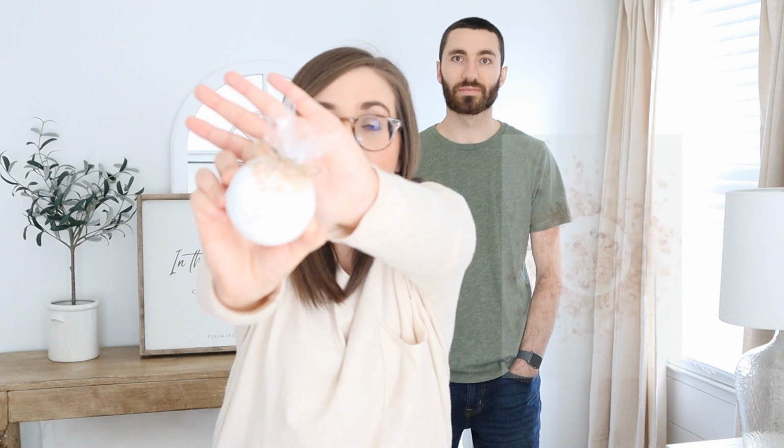So the first scent here is the pink Himalayan salt, and this is the full size. We also have a mini, and it is just the most amazing, wonderful, relaxing bath with this.